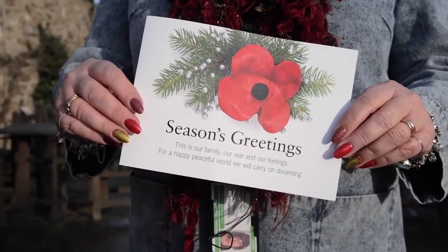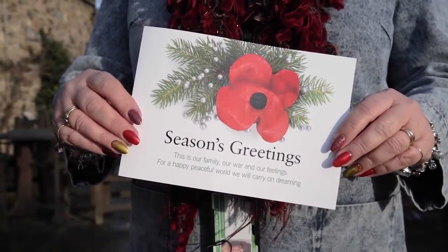The Bosworth Tommies have been working very hard on producing clay poppies, which was inspired by the poppies that were put out around the Tower of London. And so we've all made our poppies, and then they have been chosen for the special corporate card, which we are very proud to represent.